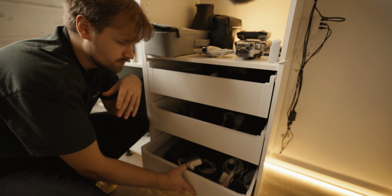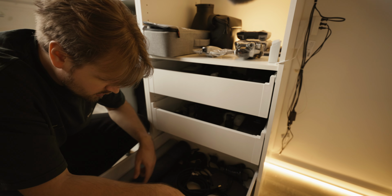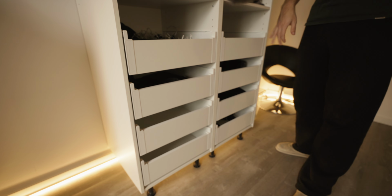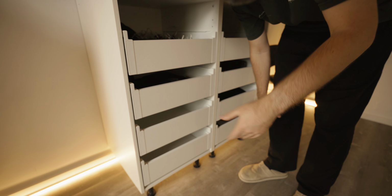Then on the bottom, I just basically have a lot of cables, a lot of chargers, a few mouse pads. Basically just charging equipment. Then over here I basically have clothes on top, but I'm not gonna show you that. And you also probably don't care.